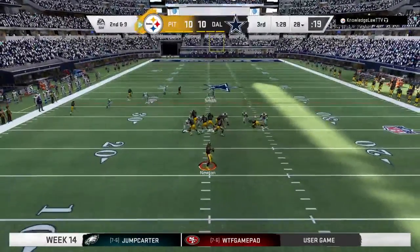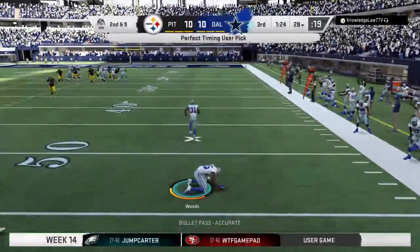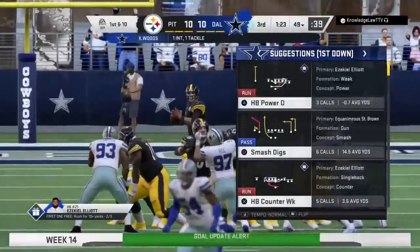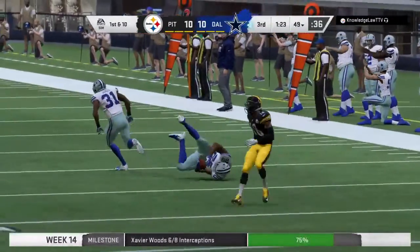Now a play fake, and it's Newton. And look at this. Cam Newton intercepted a 3rd time. Xavier Woods with a pick. And they get the football. They'll set up shop at their own 49-yard line.